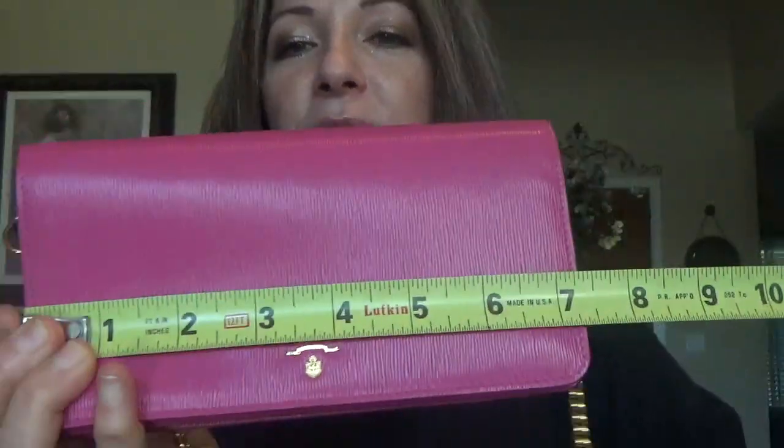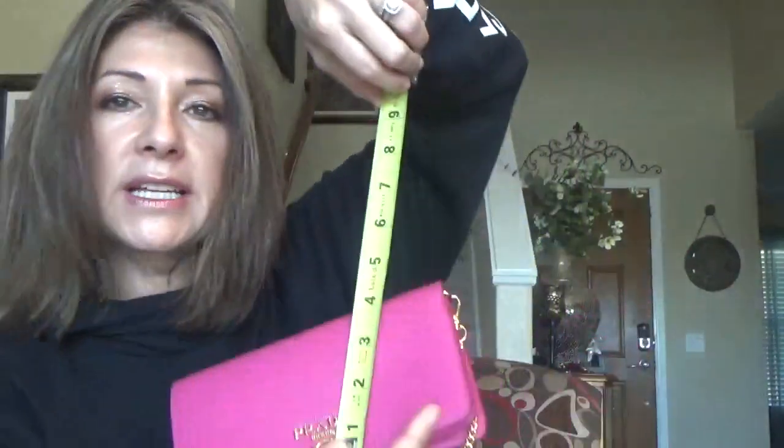I don't know the measurements of it. I tried to look it up online, but I can't see it. So I'm gonna measure it for you here, just so you have an idea of the size of it, okay? So there you go. It's almost 7.5 inches width. And then 4 inches from the top, okay? And then 1.5 inches from the bottom. So it's a pretty nice purse.